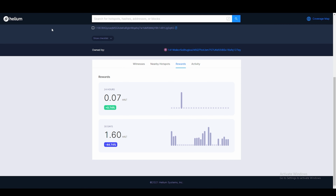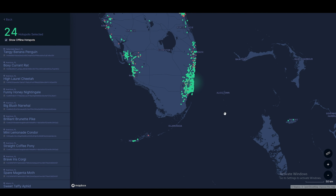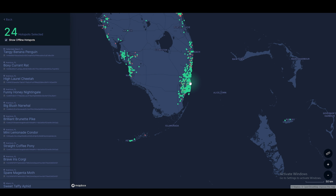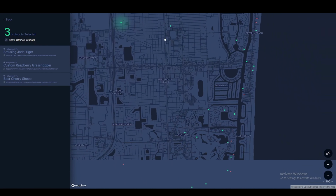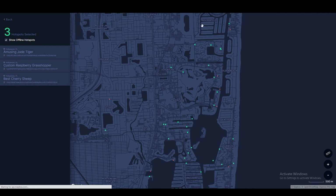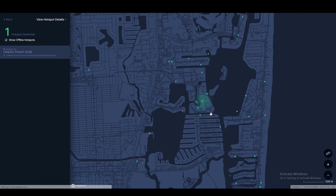And now that we have seen a lone wolf, now we will see a wolf pack, right? So we'll select a miner from this location, because there are a lot of miners right here. If we go to this one, we click this one, and we go to view hotspot details for this miner.